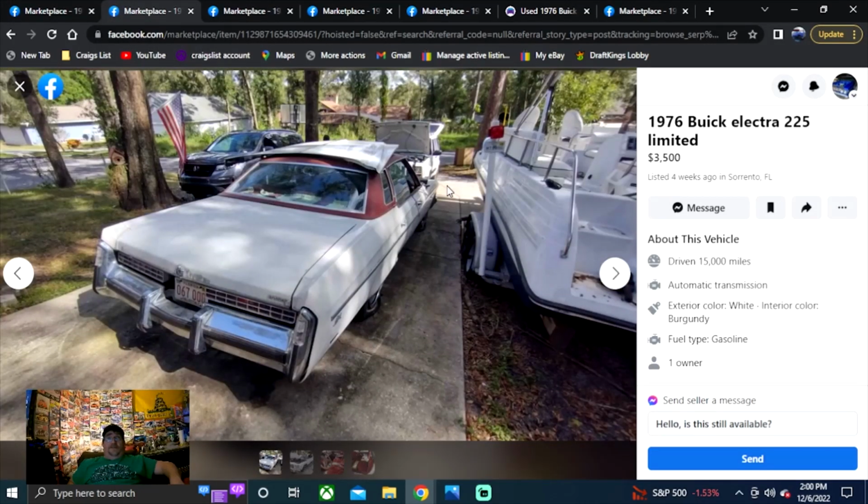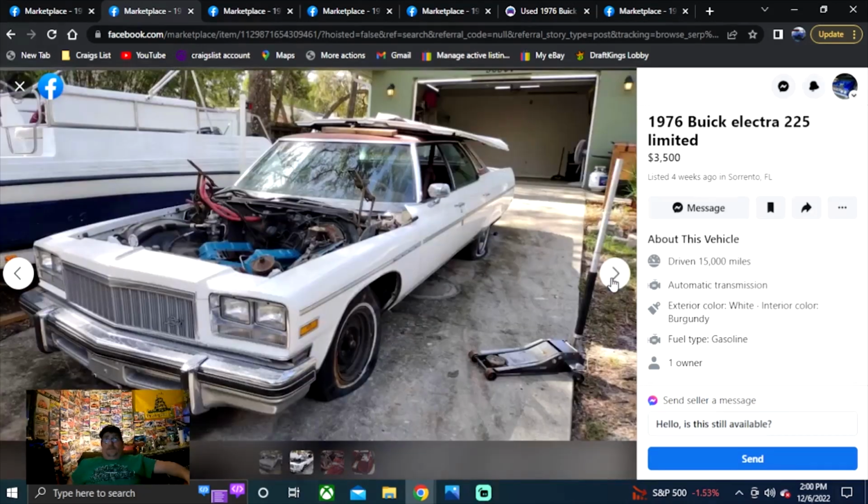It's going to be $3,500. 1976 Buick Electra 225 Limited. That's how he's got it printed out. It's going to be $3,500. Listed 4 weeks ago, Florida. He also had this car on Craigslist, but we only showed the one ad, and we showed the Facebook Marketplace.